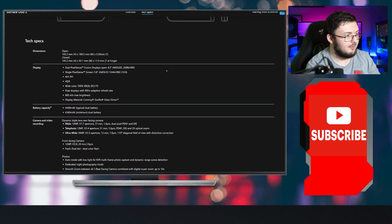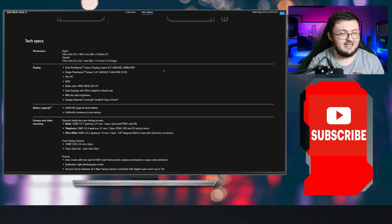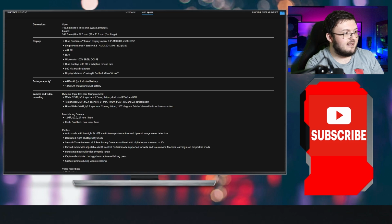All right, so the display is a dual PixelSense Fusion display, opens to 8.3 inches, with a resolution of 2688 by 1892. It's a single PixelSense screen, 5.8 inch AMOLED, 1344 by 1892. It's a 401 ppi HDR, wide color 100%, dual display with 90 hertz refresh rate. So the Fold 3 is 120 hertz. These screens, each screen is 90 hertz each. So that's something to take into consideration.